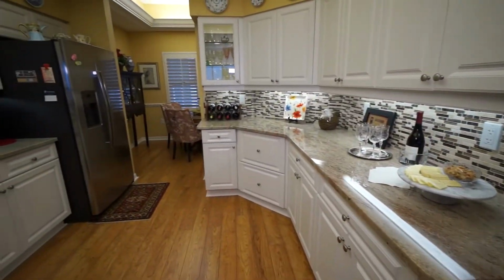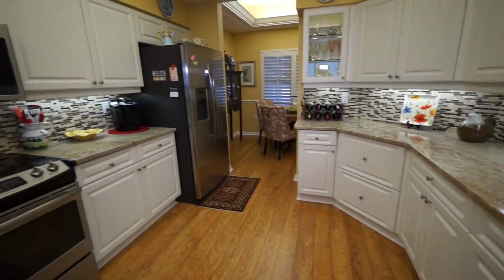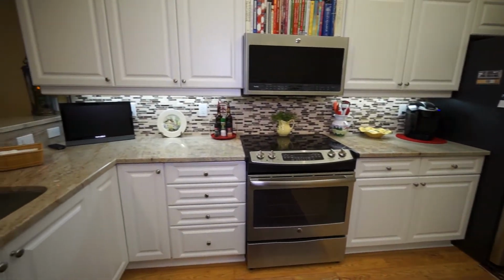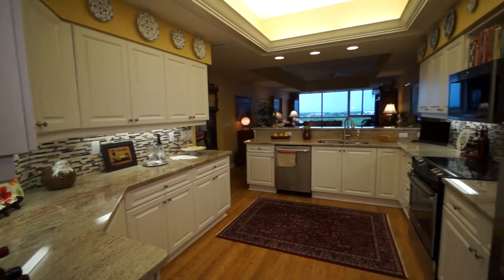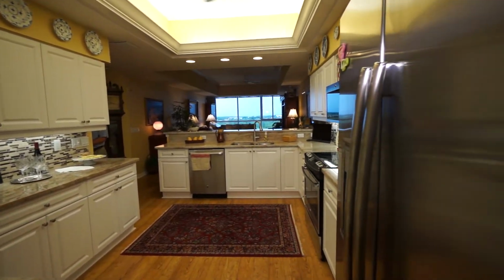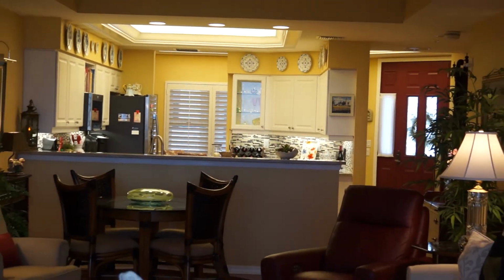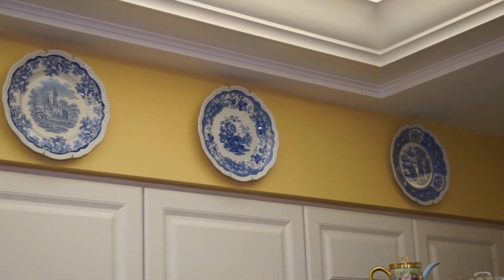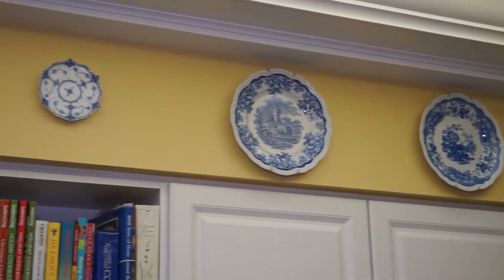Let's go to this beautiful kitchen over here. One of the things that I like about it is the beautiful view where you can look directly out to the Caloosahatchee and to Cape Coral and to parts of Shell Point over there. The other thing I noticed is you have your beautiful blue plates from the family heirlooms. And I even like the way you opened this up for your cookbooks.